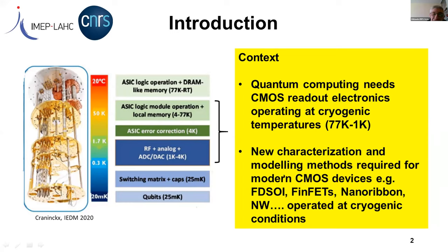This story was already studied for CMOS at very low temperature 30 years ago, but now we have to update all these characterization and modeling tools for CMOS devices of the current generation, for example FD-SOI and FinFETs, and probably the next generation will be nanoribbons and nanowires, but operated at deep cryogenic temperature, that is typically down to 1 Kelvin or in the liquid helium temperature range.